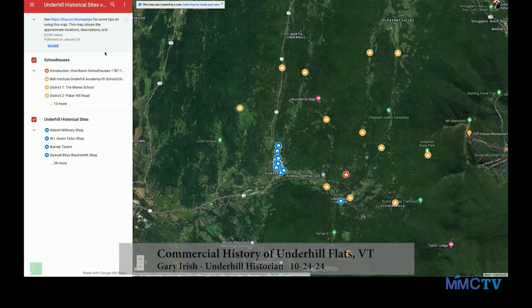So, not that you're going to learn everything about maps tonight, so there is a link at the top of this page that takes you to tips on how to move around, because there's a lot of different things you can do with Google Maps. So this has collections of schoolhouses. There's these 3 that are listed right here, plus 13 more. And then there's the Underhill Historical Society, so there's the 4 that are listed, plus 38 more, so 42 sites.